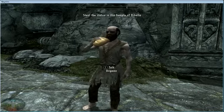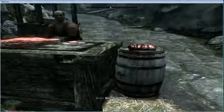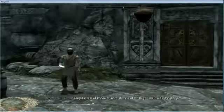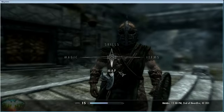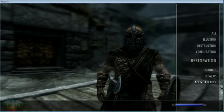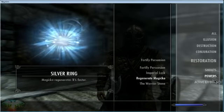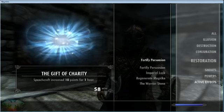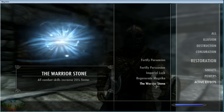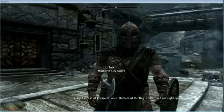Steal the statue in the Temple of the Divine. Well. Yes. Need something? Doesn't do anything to stand there. Caught a case of rock joint once. Othella at the Hag's Cure, I'll fix it. Magic effects. Gift of Charity. What does that do? Speechcraft increases 10 points for the hour.